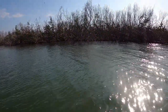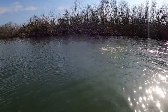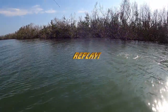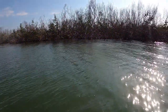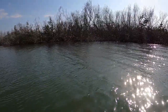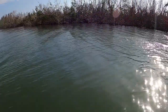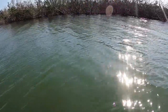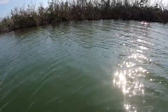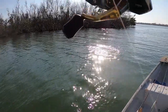Oh yeah, nice snook. A little better yet even. Woo! Yes. Beauty. Keep improving on that snook. We don't have this one caught yet, I guess. That's a beaut.